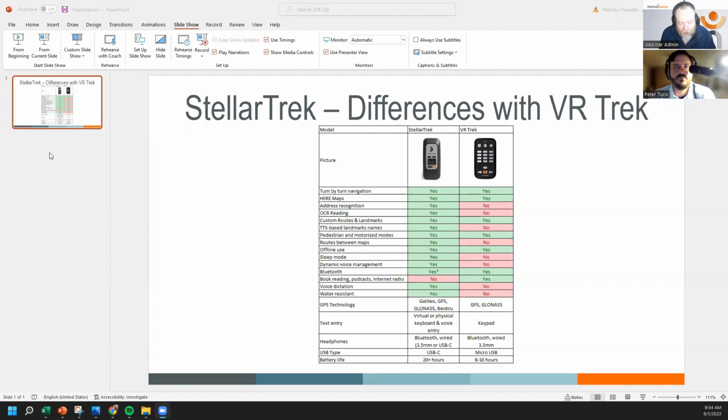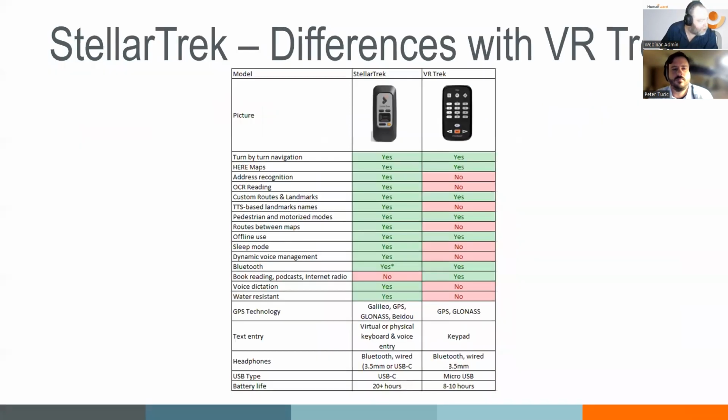We are looking into a couple of things, but we're not sure if there will be a software update. But for a map update, for sure, we will be pushing a map update. So yeah, this is a table. For those of you who can see, this is a table of the differences between the StellarTrek and the VRTrek. I'm going to go through all of them. So turn-by-turn navigation obviously is something that we have on both the StellarTrek and the VRTrek.